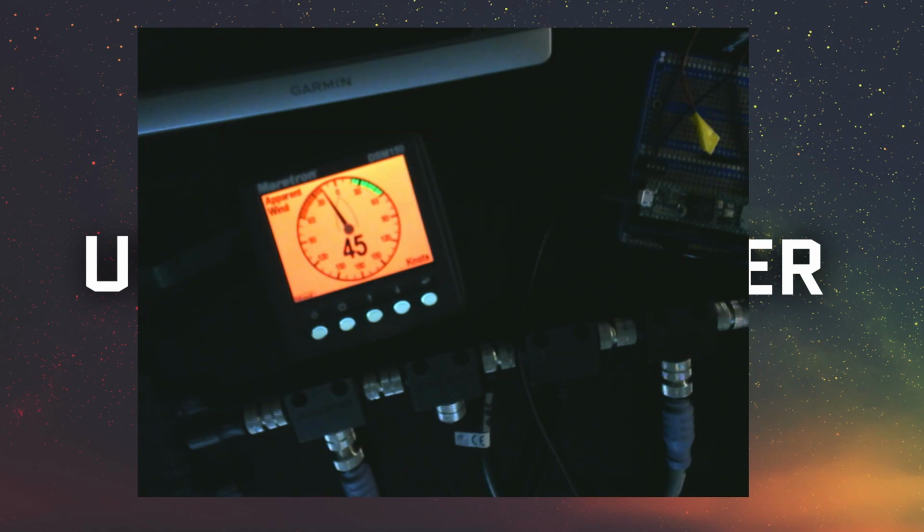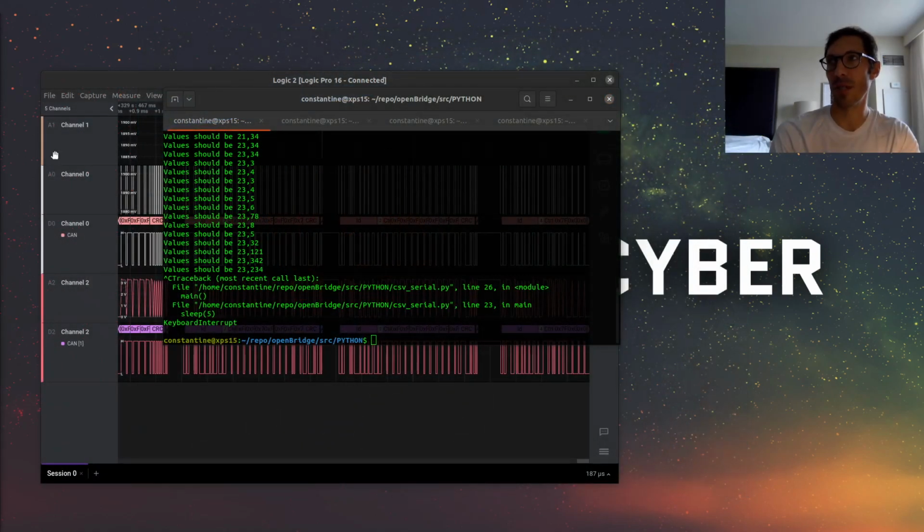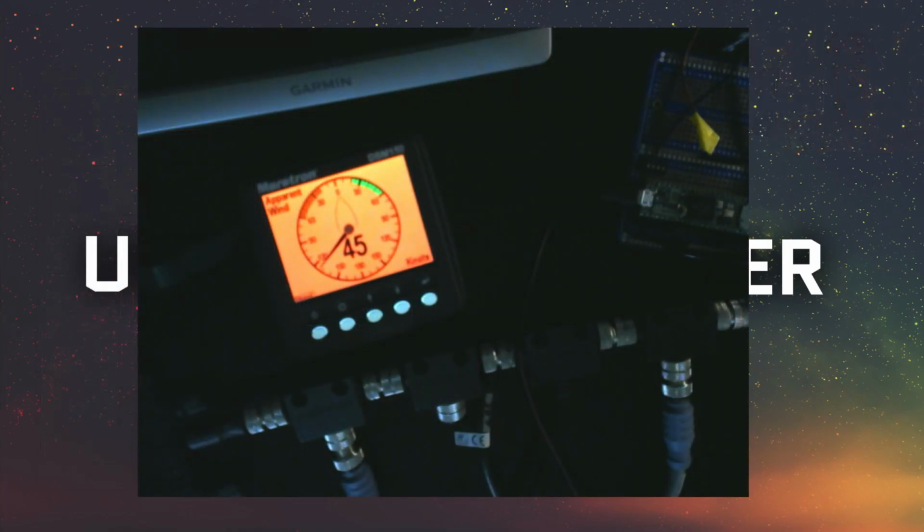So the minute that we stop, the default condition is to leave it where it is, so it'll stick at that 45 degrees. I just Control-C out of that, and it'll stay at 45. And the minute that we take the node off the bus, it'll return to the regular wind setting. So I just unplugged OpenBridge, and you'll see that now I'm using the AirMar, and I'll give it a little bit of simulated wind there. You can see that now it's reading the correct wind.